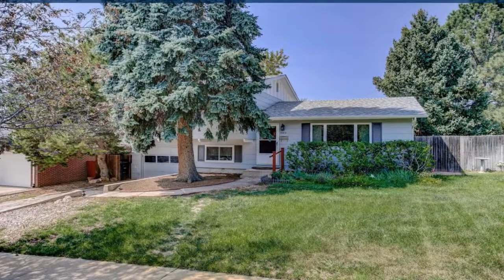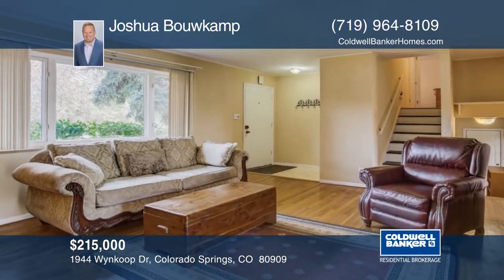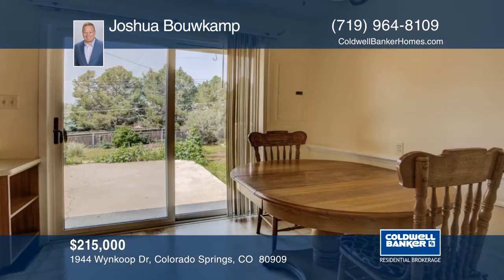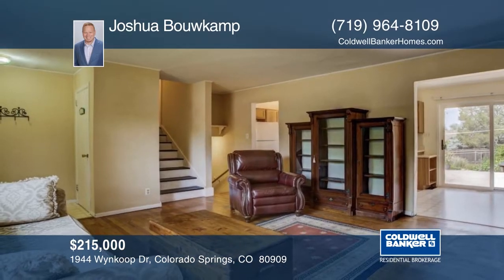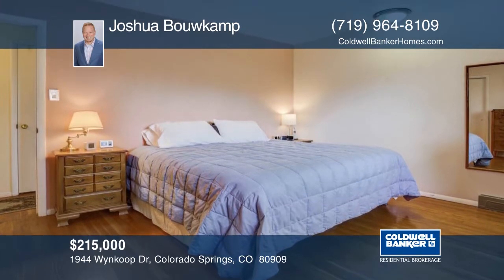Take a look at this charming home in the heart of Palmer Park neighborhood with 3 bedrooms, 2 baths, oversized 1-car garage, and a large lot. Outside, there's a spacious park-like backyard with mature trees and plenty of space for a garden. The space is very inviting and relaxing with plenty of room for outdoor activities.